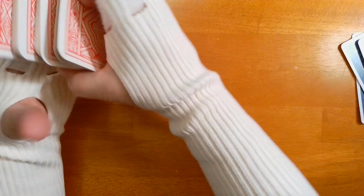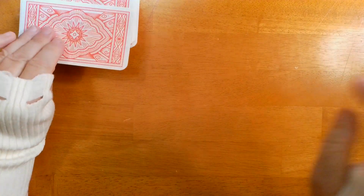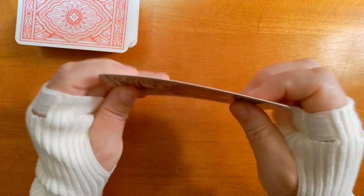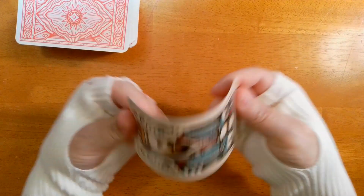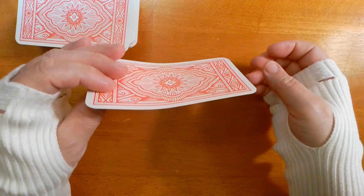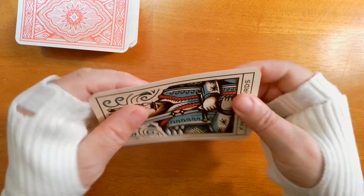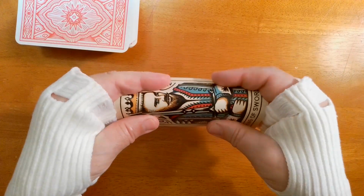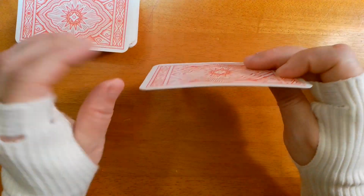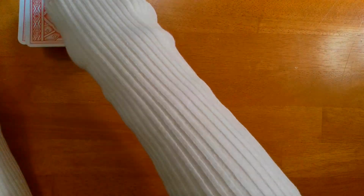Okay, and that is the deck itself. And the cards themselves, they're like a matte kind of feel, and they are bendy. They're kind of flexible. As you can see, they kind of stay in place. I don't know. I think they would last. It's just they're going to lose their straight shape the longer you use them.